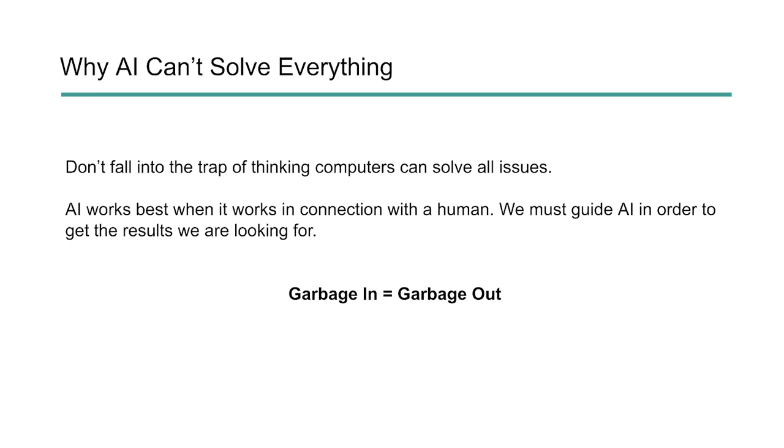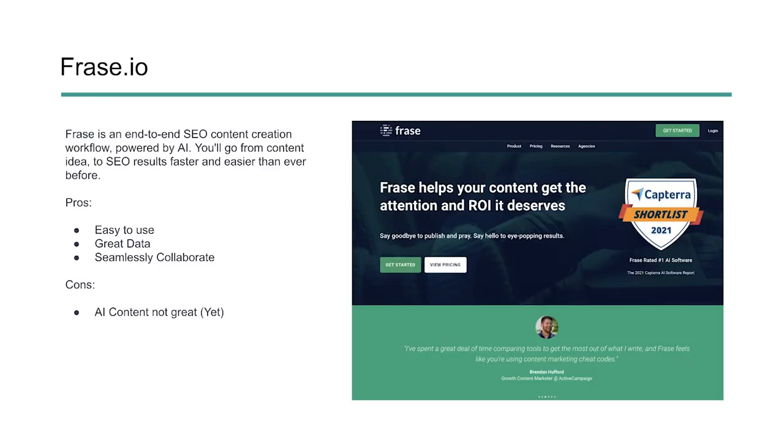All right, so now we know that AI is pretty powerful, can help us do these repetitive tasks, and we also know that it can't solve everything, but how can it speed up our workflow? And what are some of these tools that we can use in order to really take our SEO strategy to another level? Well, the first tool we're going to look at is Phrase.io, and it's an end-to-end SEO content creation workflow powered by AI. This is directly from their website.